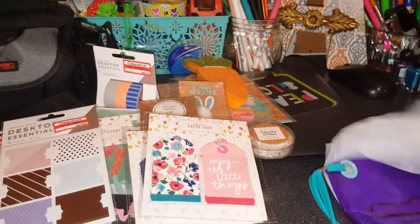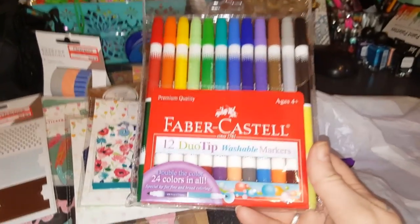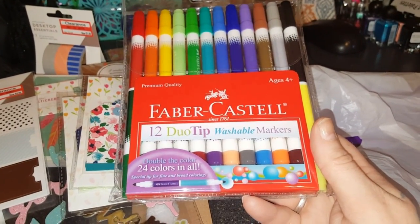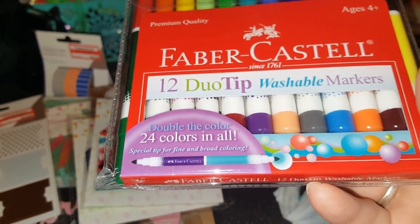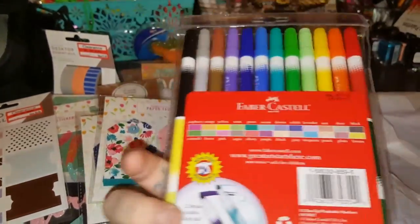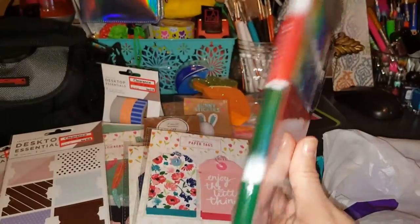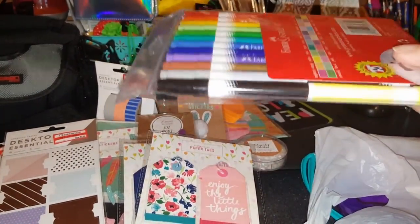Now these were not over in the dollar spot area, but I had to pick these up. They are by Faber-Castell, and they're the 12 Duo Tip washable markers, and there's 24 colors in all. I was like, what? Are you kidding me? I've never seen Faber-Castell anywhere before. And then at Target, lo and behold, look at all these beautiful colors they have. And they're dual tipped. So these are really cool. You see? Look at all these colors.